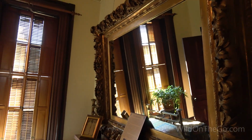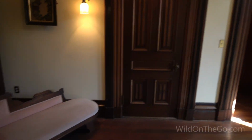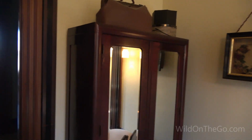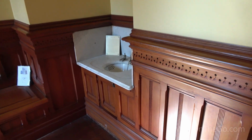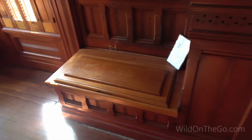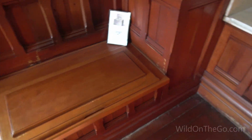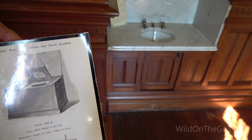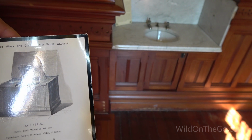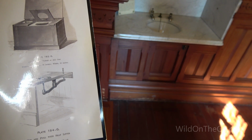Quite an ornate mirror there. Look at the size of the doors. Very interesting. Look at this. This is the main bathroom. The sink. Wow. Another one of these toilets that look like a chest. Let's see what this says. Cabinet work for cistern and valve closets. Cherry, black walnut, ash case.